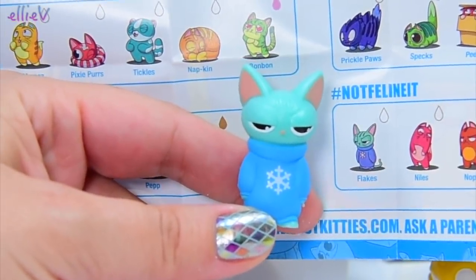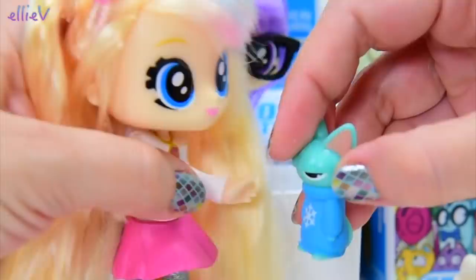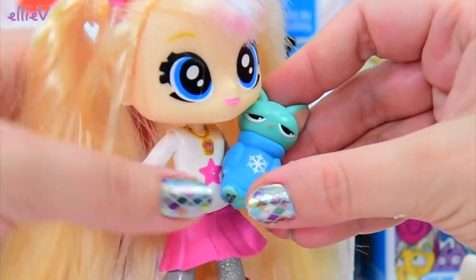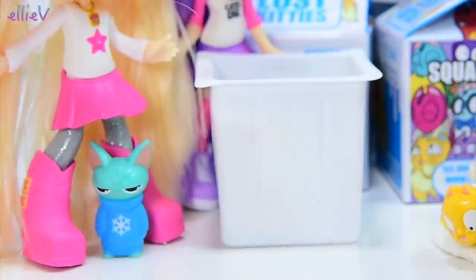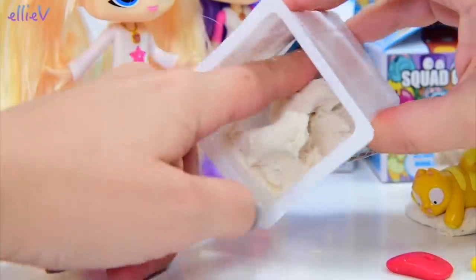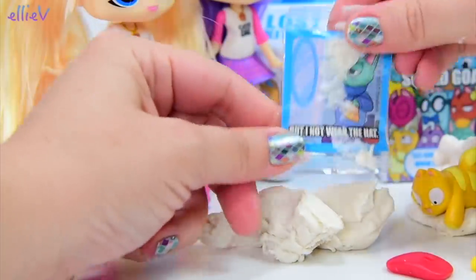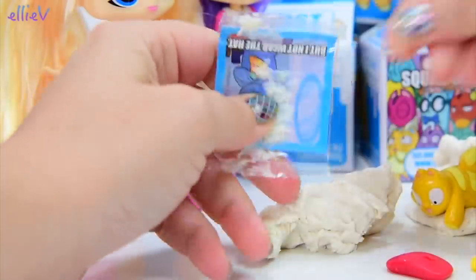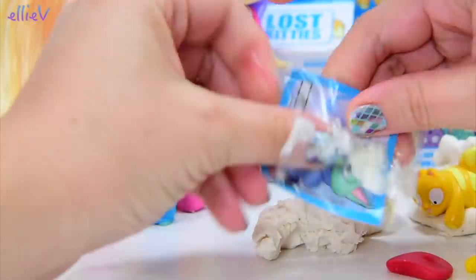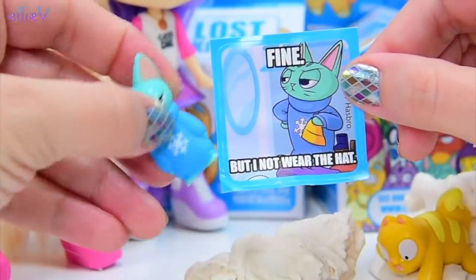This is Flakes, and Flakes is cross. I wonder why Flakes is so cross. Maybe Flakes just needs some nice cuddles and some kisses. Flakes is still not feline it. All right. Okay, so what else is here in Flakes's milk carton? This might give some answers to why Flakes is really, really out of sorts, though. Flakes might just be a really cranky kitty. It might just be part of Flakes' personality. Let's see what is on his or her meme sticker. Oh, this gives a good explanation.